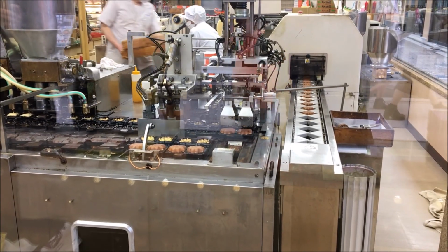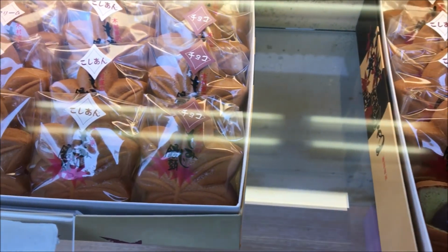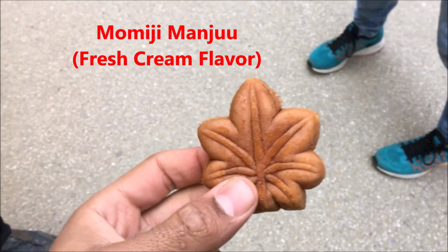One of the most famous snacks that Hiroshima has to offer is something called momiji manju. It's a maple leaf-shaped dessert filled with red bean paste, or other things. They're incredibly common, so it's hard to go anywhere without seeing some, but, you know, I definitely wasn't complaining.